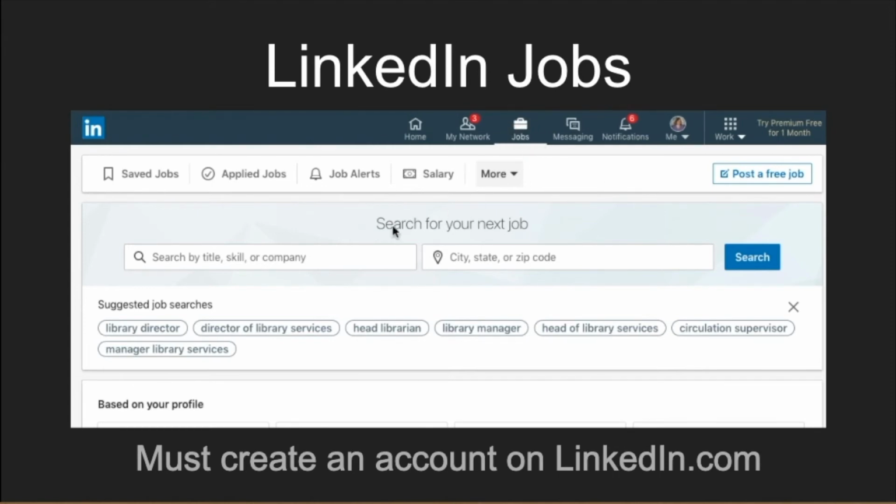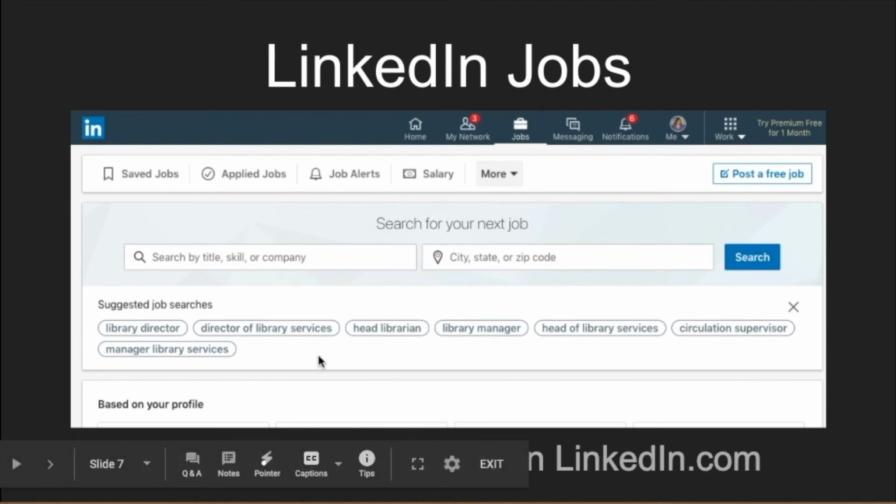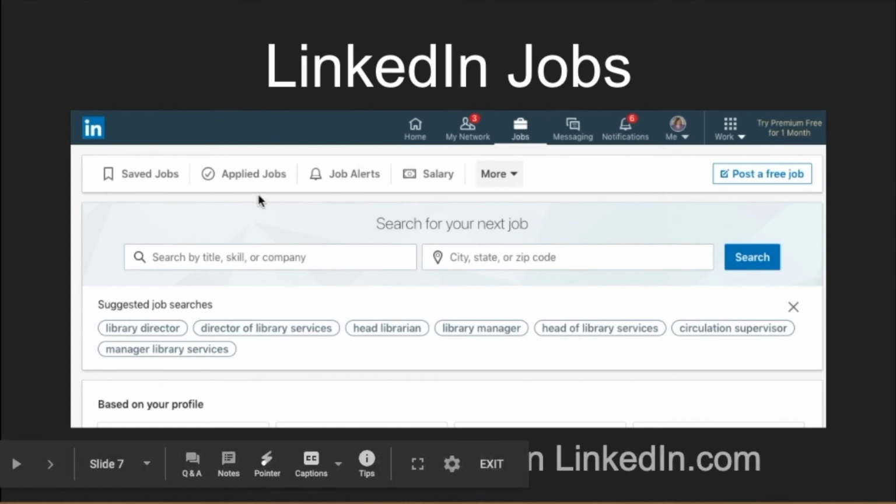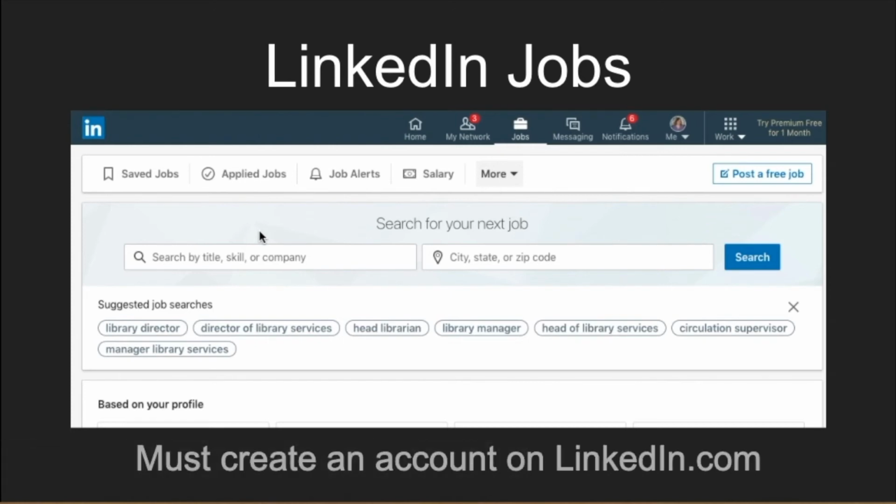I like it. I think it's really easy to use. I really like that it gives you the suggested job searches, which you can see right here. And they do really customize it very closely to your profile and to your list of contacts. So if you do set up alerts with this, which you can do, you'll get a digest just like the Google one, where it will send you jobs that they think are most relevant for the position that you've previously had.